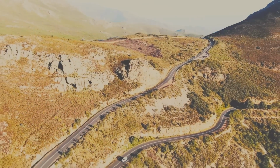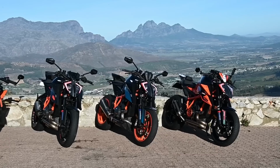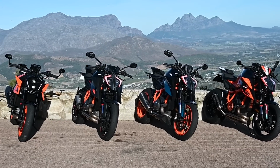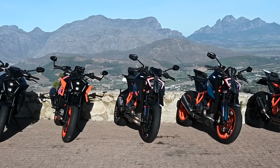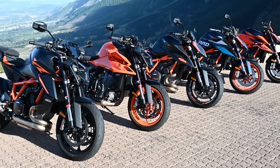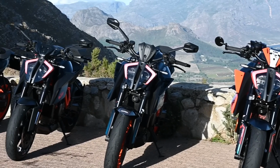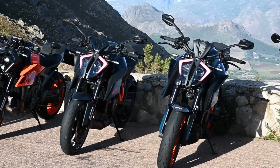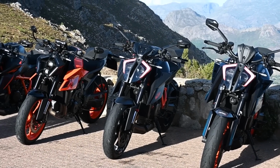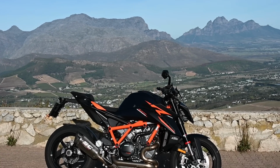Last week, we were with Rad KTM Paul on top of Franschhoek Pass, celebrating 30 years of KTM's naked range of motorcycles, the Dukes. Or if you have an unnaturally massive engine, a Super Duke. In this case, it was the Cape's unveiling of the new Super Duke, the 1390 Super Duke. And here it is, and you might notice that it looks somewhat different.